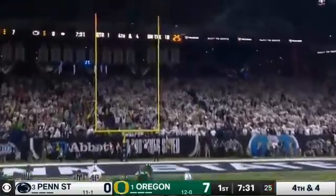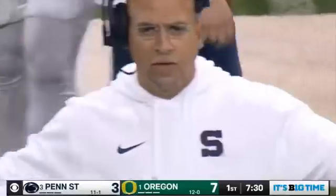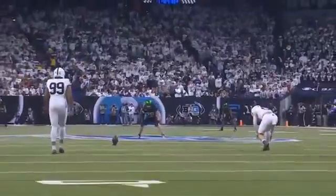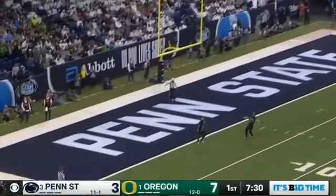Barker, right down the middle. I think after the shock that Oregon had on that first drive, this 33-yard field goal caps a 59-yard drive. Most of it was Nick Singleton. I'm listening to that guy when he's yelling. I am too. Absolutely. And the Ducks will start this one at the 25-yard line.